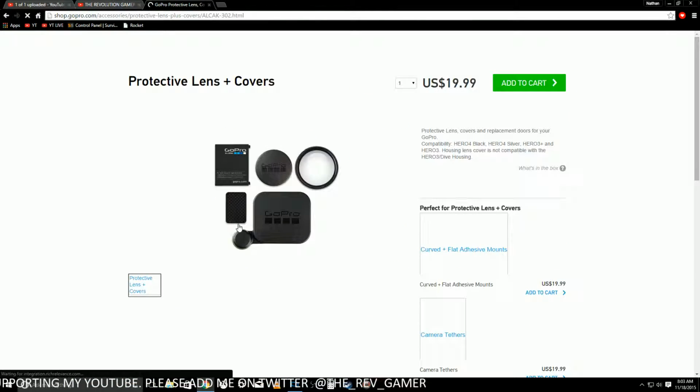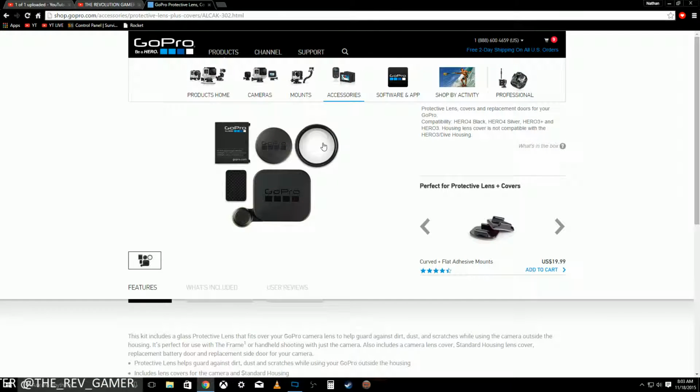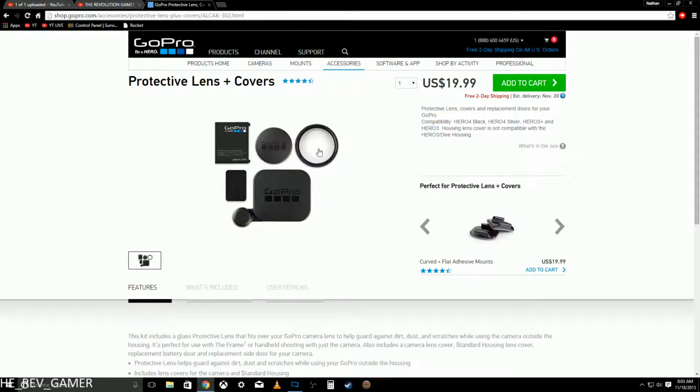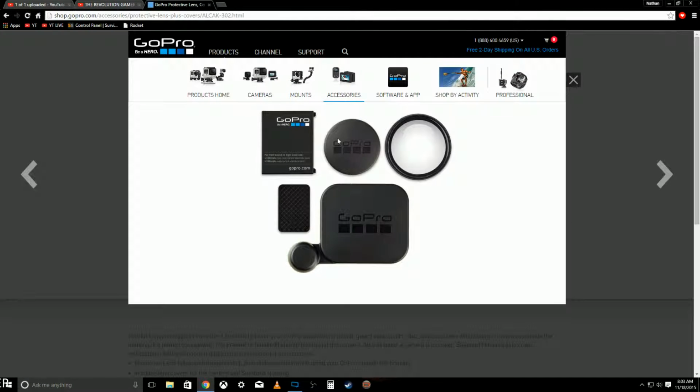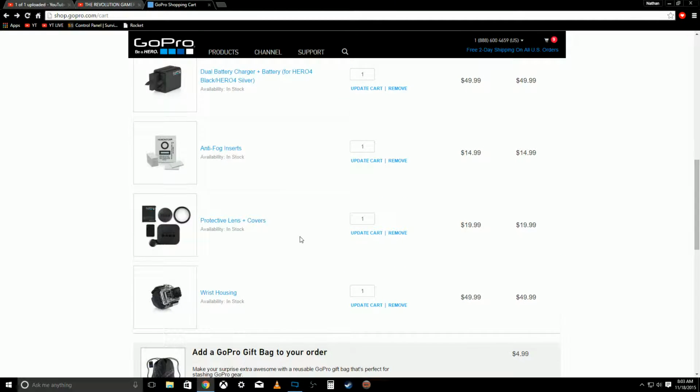Protective lens plus covers. I was just going to get the protective lens. I was thinking that'd be useful, but then I saw this for the same price. It has the covers with it for the same price as just the lens. I was like, okay, that's a good deal. So I can get the protective lens and the covers with it versus just the lens for the exact same price. I'm like, why not? That's what it comes down to.